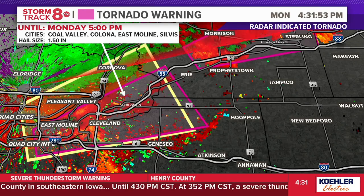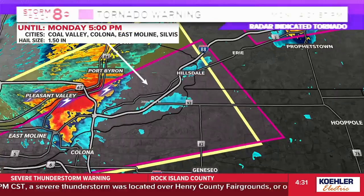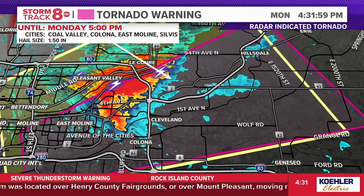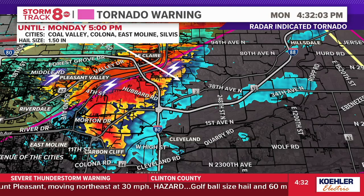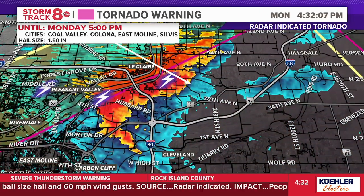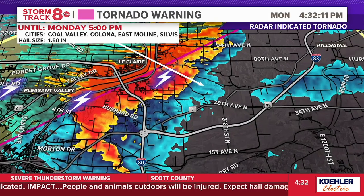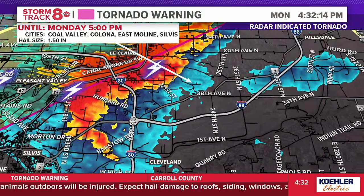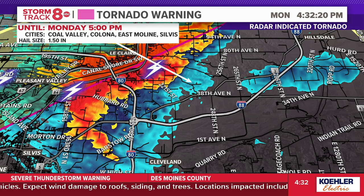Let me go right back to reflectivity mode. And once again, we've been noticing with the storm just east of East Moline now, just on reflectivity mode, some type of rotation going on. When we put the velocity mode on, we just couldn't see it. It was just too cluttered. And so now when we go to a reflectivity mode, we actually can see the rotation.